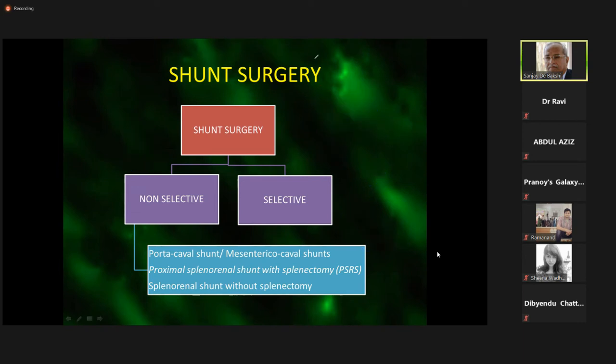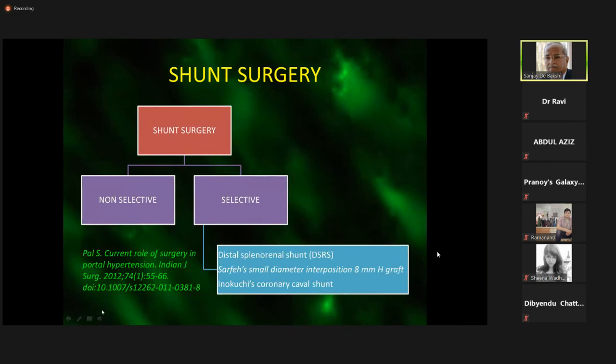Right. So what are the non-selective shunts? You can have a portocaval shunt, a mesocaval shunt. You have a proximal splenorenal shunt with splenectomy. It's called the PSRS. And you had a splenorenal shunt without splenectomy. So I'm going to go through some of these in a bit of detail, because I think it's important you guys have a fair amount of understanding.